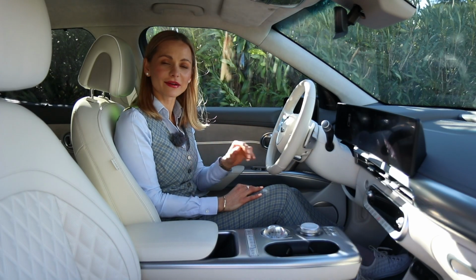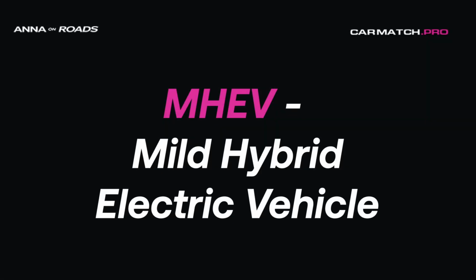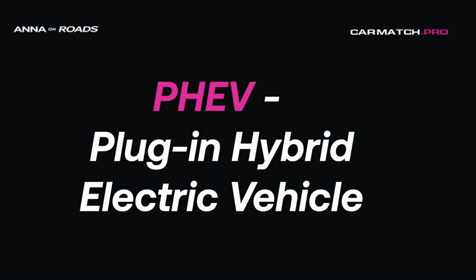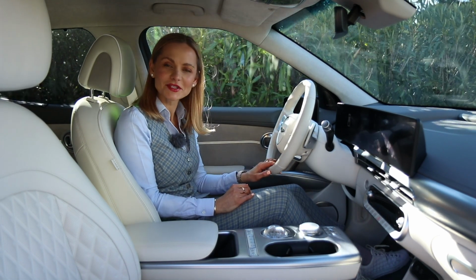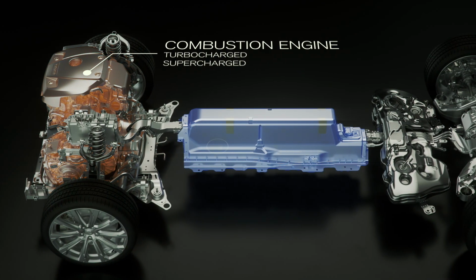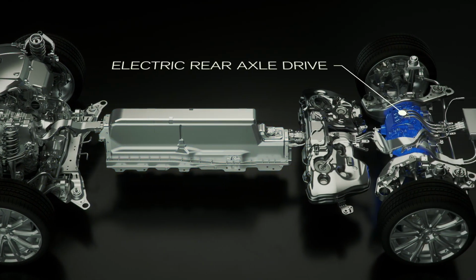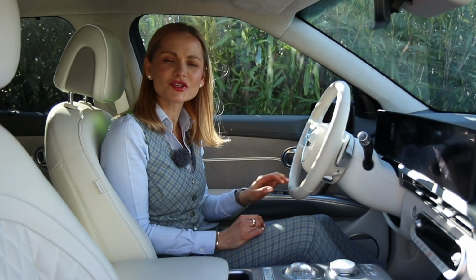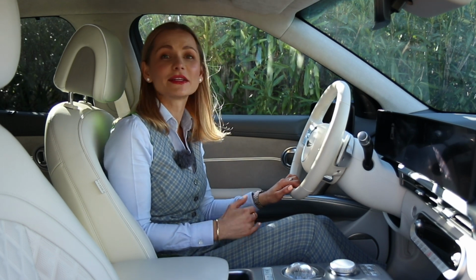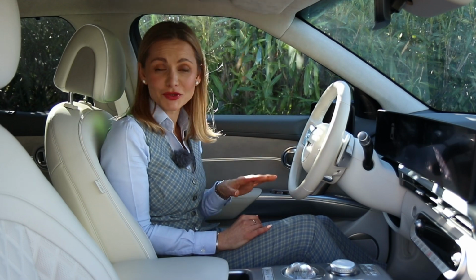We've got three hybrid types: traditional hybrid, HEV, mild hybrid, MHEV, and plug-in hybrid, PHEV. All three are a little bit different, but they do share the very same setup. We've got an internal combustion engine and an electric motor with battery packs. The engine is actually exactly the same as it is in the traditional petrol or even diesel car, just that we've got the electric components here.